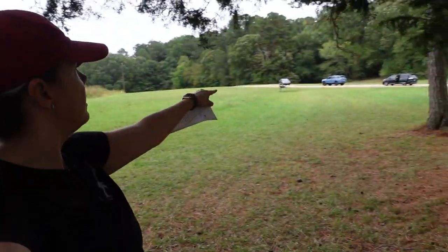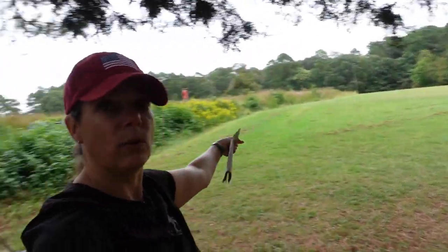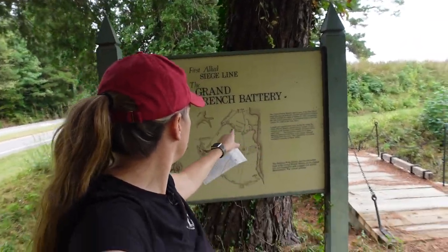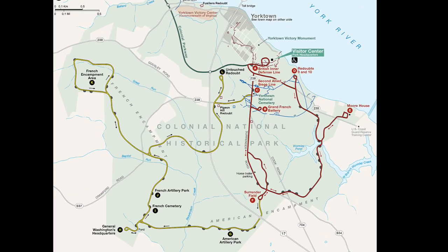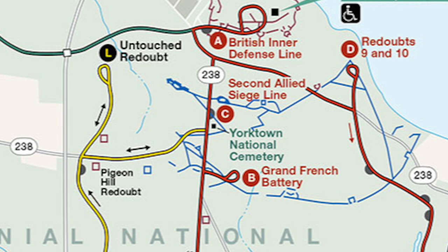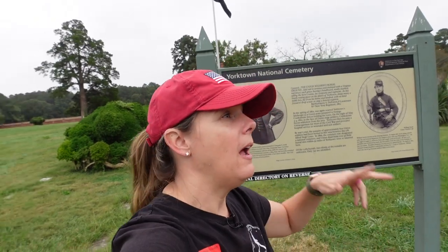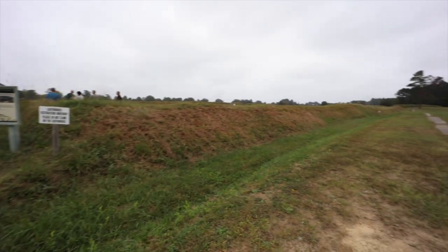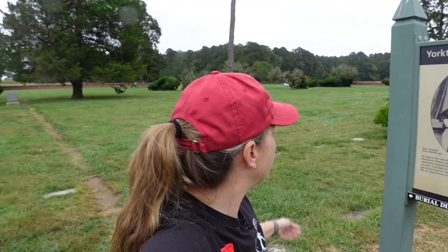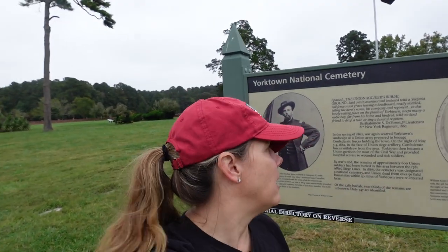And then you can stop here with your car on the driving tour. So this is kind of how Yorktown is set up. You can visit all of these things, and it sets it up in a way, much like Gettysburg, where you can see the battlefield. Stop 3 is the Yorktown National Cemetery, which is actually for Civil War dead. When this area was sieged during the Civil War, they buried all these Union soldiers out here. They said there's over 2,000 burials, two-thirds remain unknown, and only about 750 are identified.